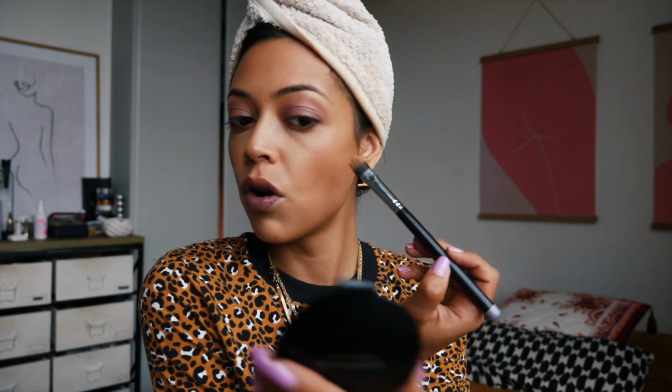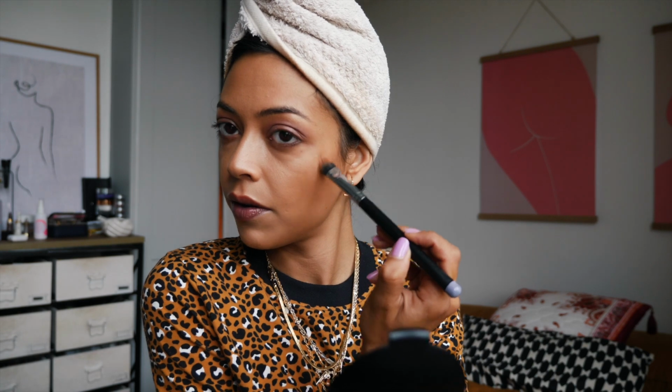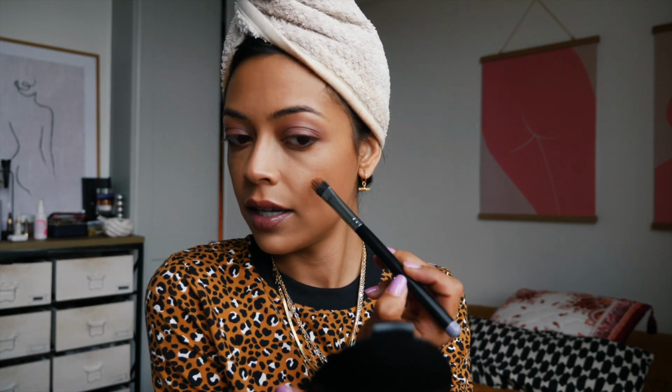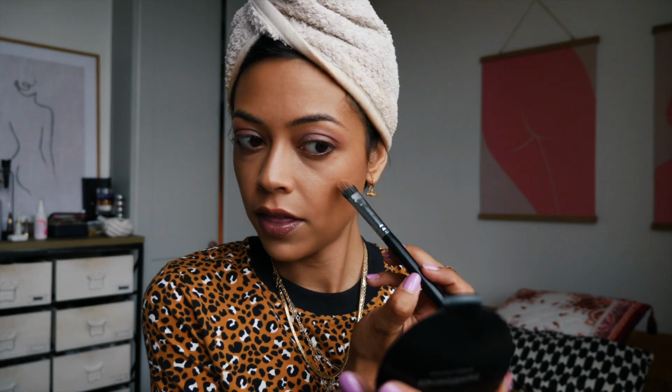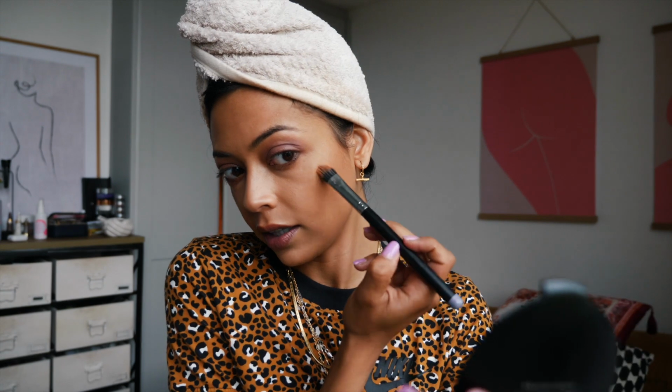It's so pretty, and I'm taking this flat duo fiber brush by Crown. I'm taking a tiny, tiny bit, and I'm gonna pop a little bit just here. Not a lot. I do like quite a subtle everyday glow, so nothing crazy. It's just so pretty. So thank you, Tasha, for getting me into highlighters again, because I wasn't into this before.